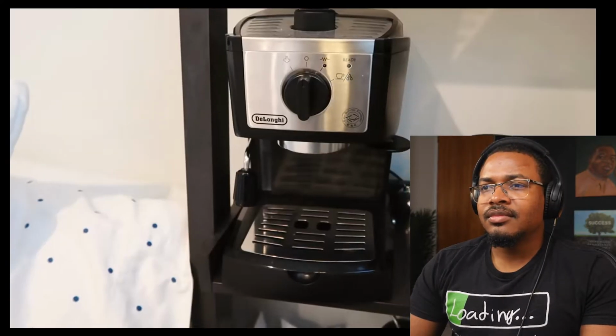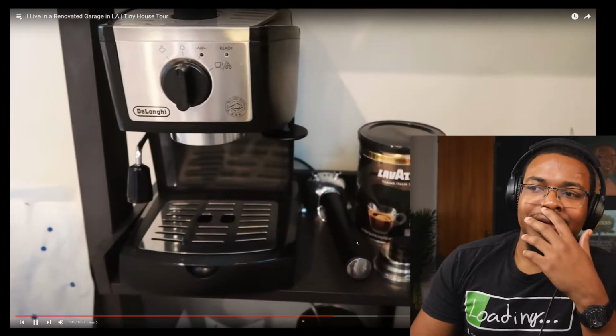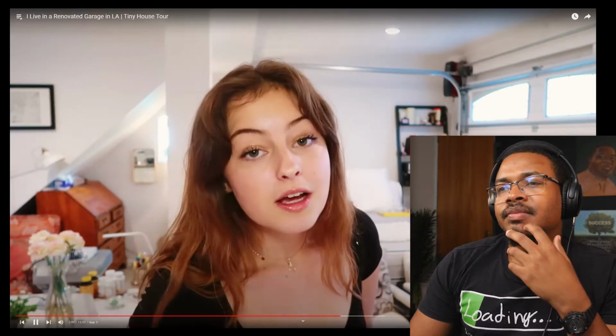Also, my favorite thing about this section of the room is that I have my espresso machine also on that bookshelf, so when I want to go make a latte or just a shot of espresso, I go over there. The machine I bought was $99 at Target.